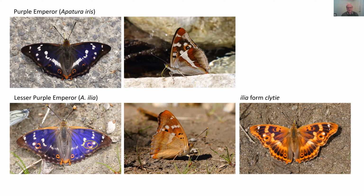Lesser Purple Emperor is a species that's relatively common and is really only found near water. I don't think I've ever found it where it hasn't been near water. And it's unusual in the sense that there are two forms. On bottom right, we have the form Clytie, which is either orange or has very limited purple-blue colouring. Not quite sure why Clytie, it's a little bit like Valesina, a certain percentage of the population is of that form, but I'm not sure that anybody really knows why, although there may be people in the audience that know better than I do. But both the nominate form and Clytie do fly together, don't seem to have any problem.